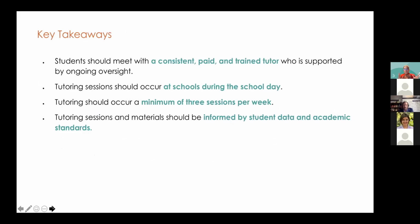So just a quick summary, the key takeaways here, tutors: the most effective tutors are consistent, they're paid, and they have good training. Tutoring happens during the school day. We have at least three sessions. We found in the evidence that for younger kids, you can do as much as four sessions. Older kids, it gets to be a little bit too much, although I think Saga does 5 days a week. So again, each program is a little bit different.